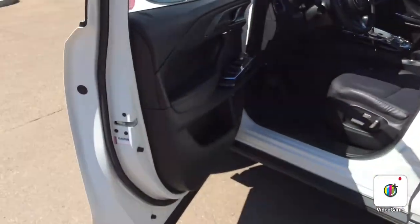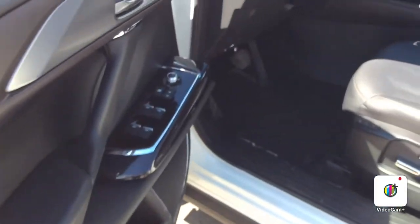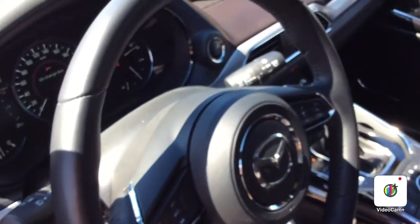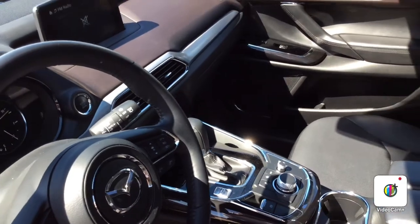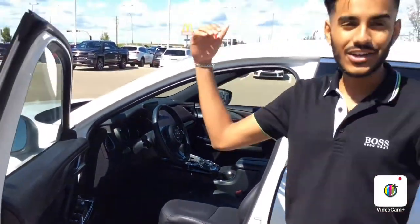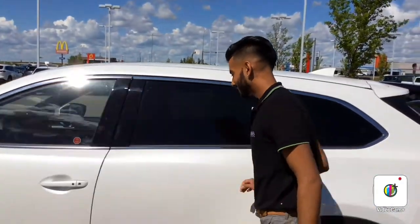Now take a look at this inside. Obviously it will be a full detail for you, but you get the Bose sound system, memory seats, power seats on drivers and passengers, cruise control, radar cruise control, vented seats, heated seats. You get a nice heads up display. You get a sunroof and everything.